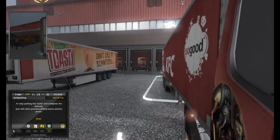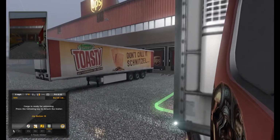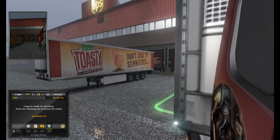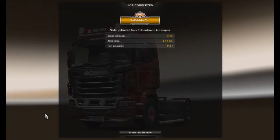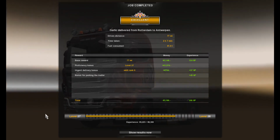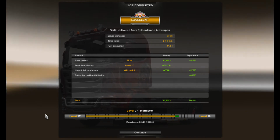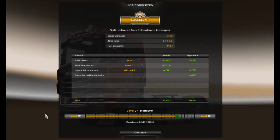I don't think I can save this. Oh, well, who's the man? Who the man? Don't call it schnitzel! It is toasty! Toasty! Tillman's toasty. Don't call it schnitzel. So we delivered one secret ingredient to Antwerp. Garlic, guys. Garlic.